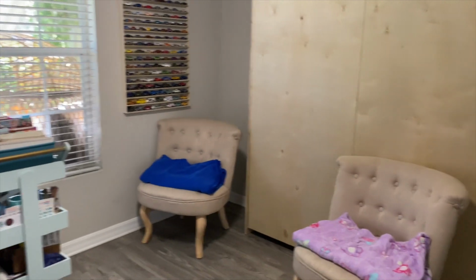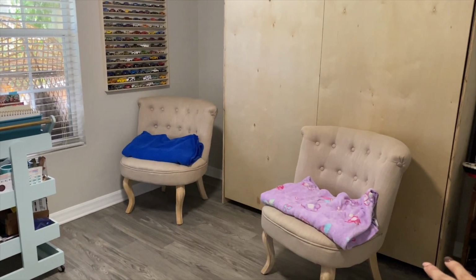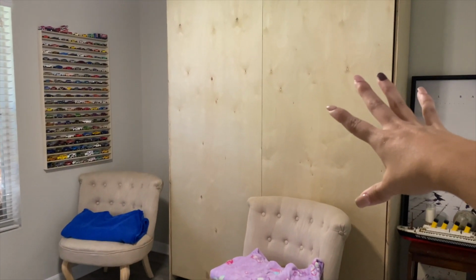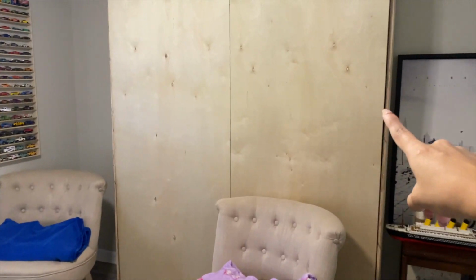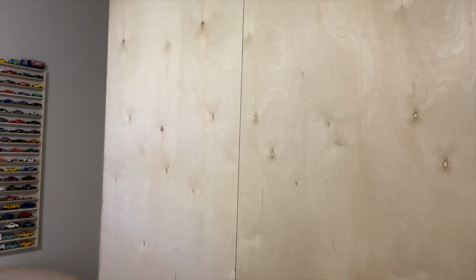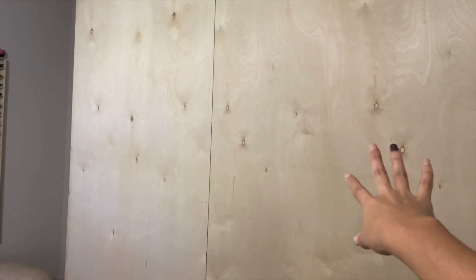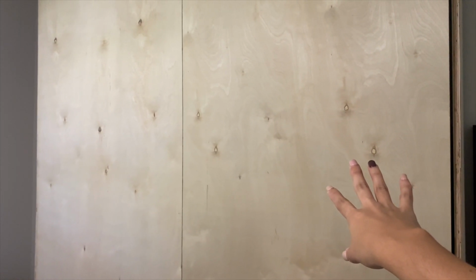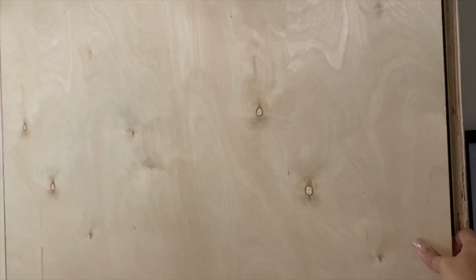But since this is a 2-bedroom, we wanted to utilize and maximize the space. So what my husband did is he built a Murphy bed. So this is actually a queen size bed. Let me just see if I can move this chair over. This is a Murphy bed. It's missing handles. We still haven't finished it. It's actually been like this since we moved in a little over a year ago, but it pulls down.